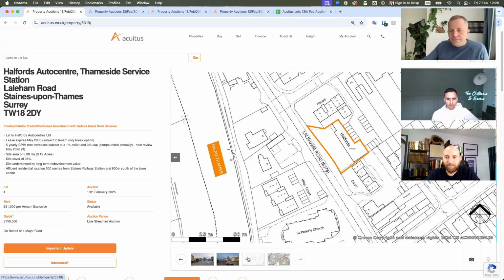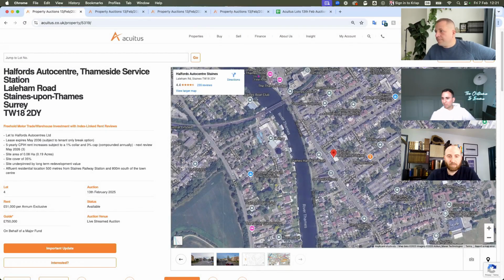Basically the lease is until 2036. Do you know when the tenant-only break option is? 2031. Okay, so you've still got a solid amount of time on that. Nice. I really like the fact that it's one of the most underdeveloped properties in that area. That's really good. Contamination, 100%, is probably one of the biggest red flags from a development point of view in the future, but you'll deal with that later down the line anyway.